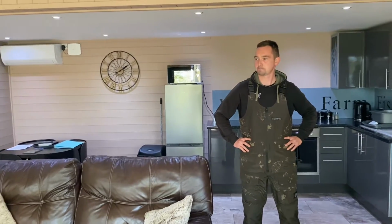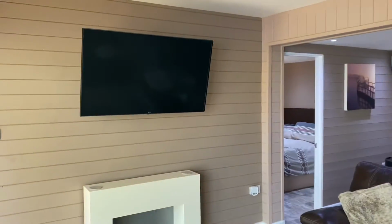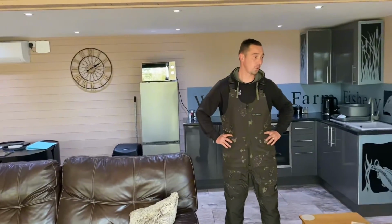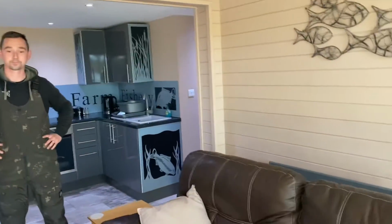This is absolutely beautiful. Massive television there. Fire in front of you there. Heat, obviously, centrally through whatever. It's so warm, so cosy. Look at the leather settees. Two three-seater settees, beautiful. Right, I'm going to let you walk me through what's what with it.